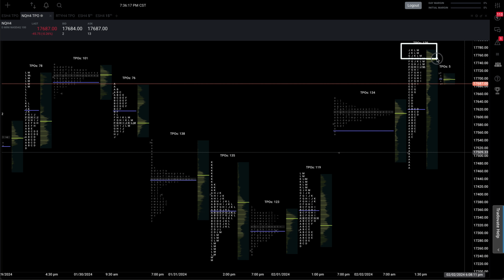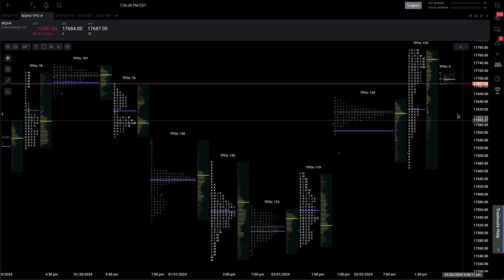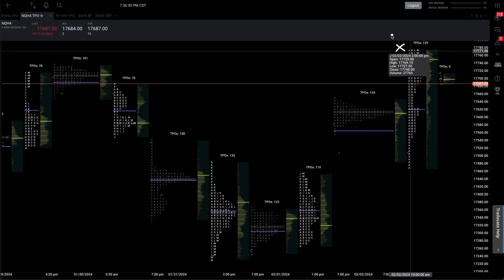Look at the mechanical poor high. That's one of the poorest highs I've seen in a very long time out of the NASDAQ on Friday. JKLM periods, four flat across the top. Desperately in need of some repair. We have no excess at that high. It's the improper end of the auction.